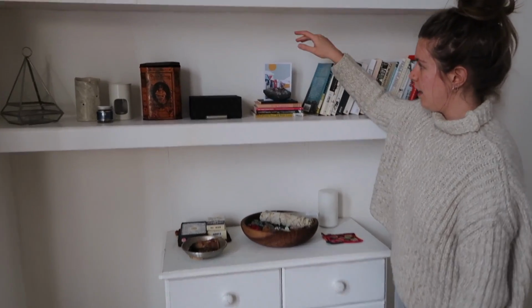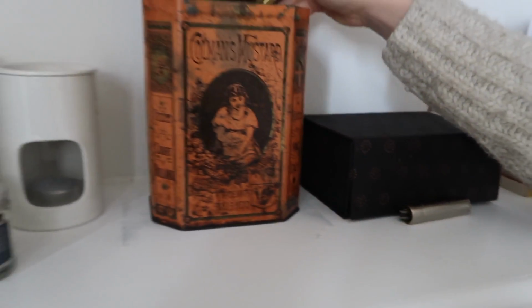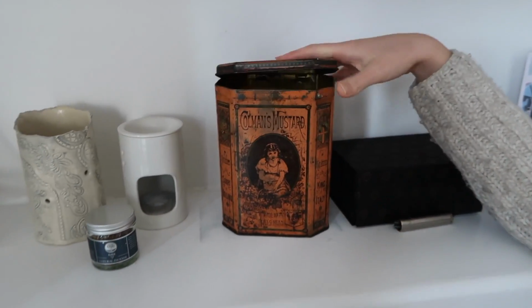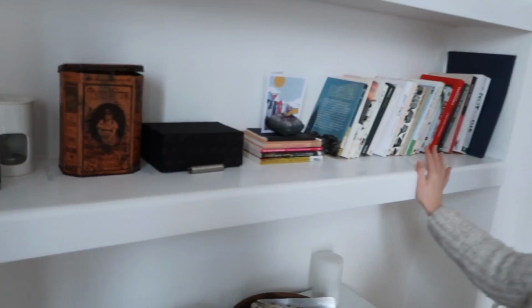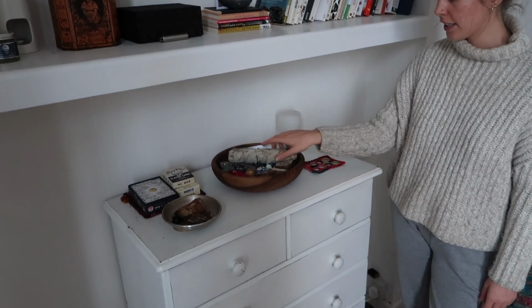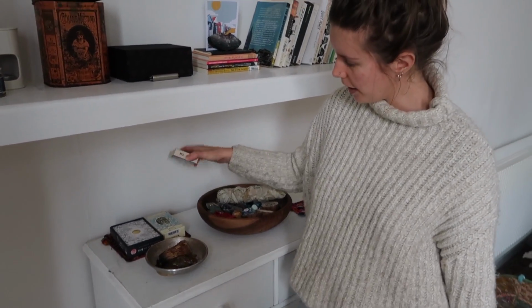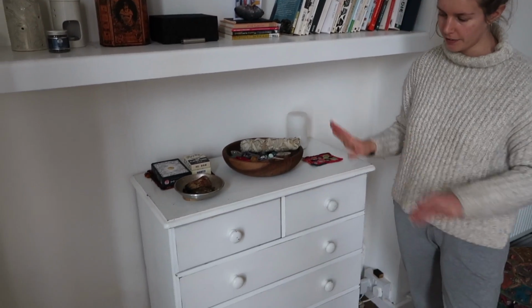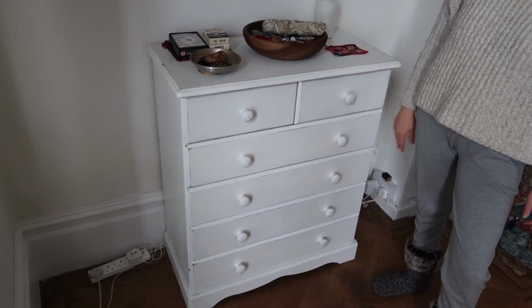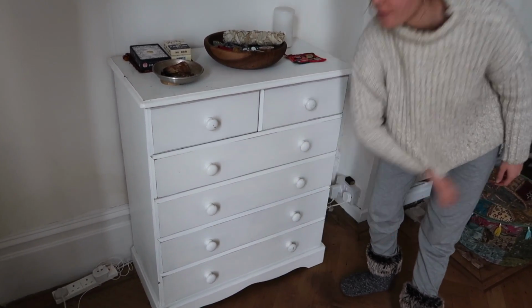I've got crystals. I've got some essential oils in here. I've got my tea lights in this old tin, candles, smelly things, fairy lights, kind of a books and decoration area. Down here I also have some sage, my bowl of crystals, some playing cards for when guests come round, some tarot cards, some incense, that kind of thing. This is where we keep all of our office supplies. So I have this drawer and these two, and Peter has this one and these two.